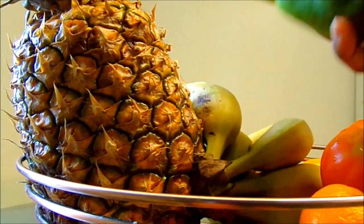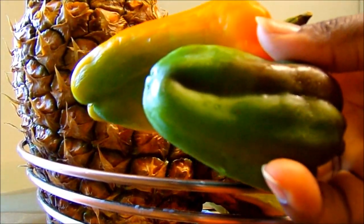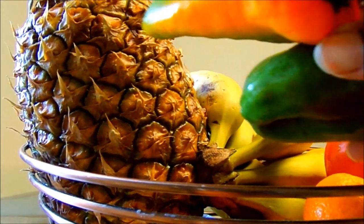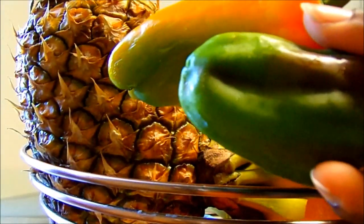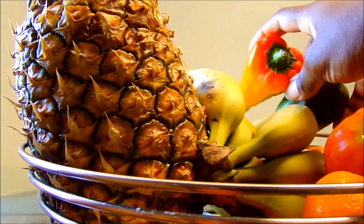And what are these? Peppers. What do we use peppers for? Cooking. Good job. Can I eat some? No, you can't eat the pepper like that. Silly. What color are the peppers? Red and green. Awesome job.